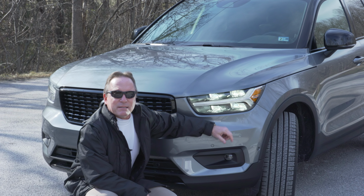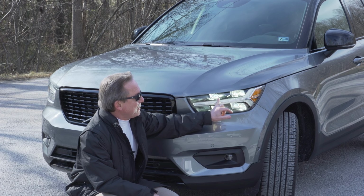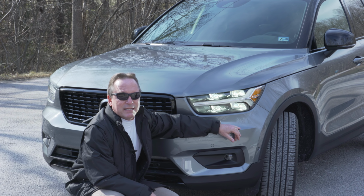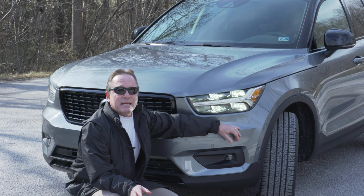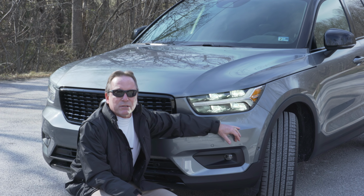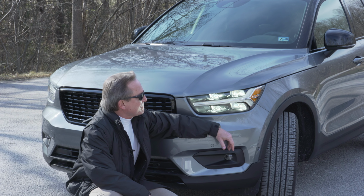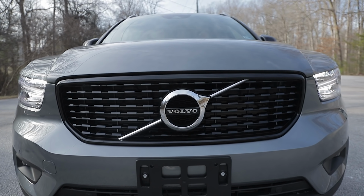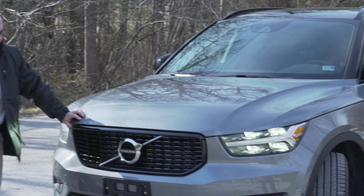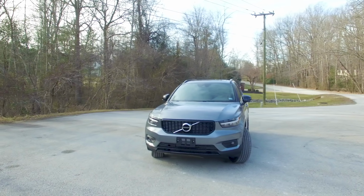Of course, I can't forget to mention up front, you have your signature Volvo Thor Hammer LED daytime running lights. But you also have these amazing LED lights, as well as the adaptive lighting system, which will actually adjust the high beams and low beams so that not only do you get excellent visibility, but you don't blind the oncoming drivers. And they look amazing, just like the Volvo logo up front. This is a menacing front end for a compact sport utility vehicle, don't you think?